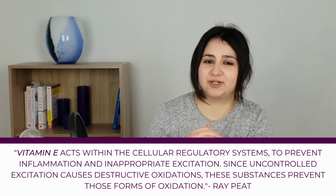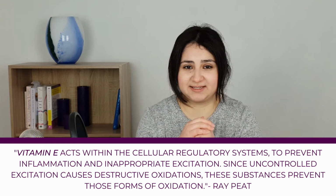I also supplement with vitamin E. This is because it can help counter the effects of polyunsaturated fats and protect the body from them.